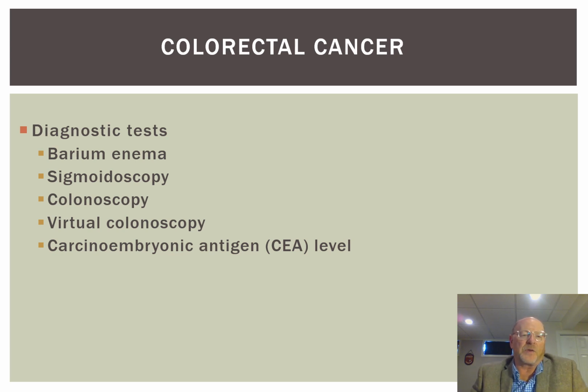And we'll talk now about this carcinoembryonic antigen. Way back when we said in diagnostic studies that CEA was a biomarker for colorectal cancer. So it's a blood test, and normally you are not going to find carcinoembryonic antigen in the blood, and CEA is a clear indicator when it's found on a blood test that the patient does have colorectal cancer.